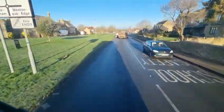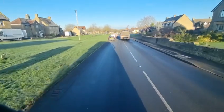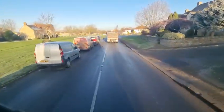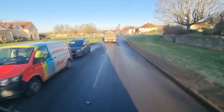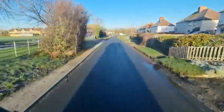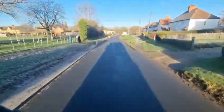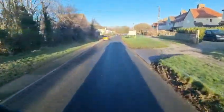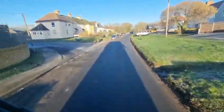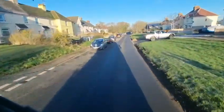But we're getting there, and it's a nightmare to turn around, absolute nightmare, because everybody who works there must take the car to work, and there's cars everywhere. Now, it's mental. You can get here on a night time. You have security on, so you can get loaded on a night time.